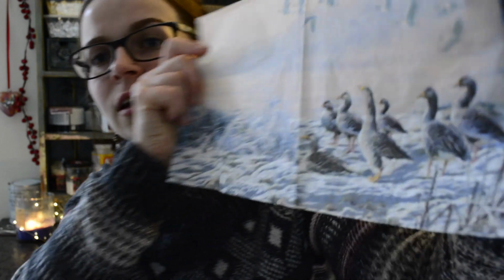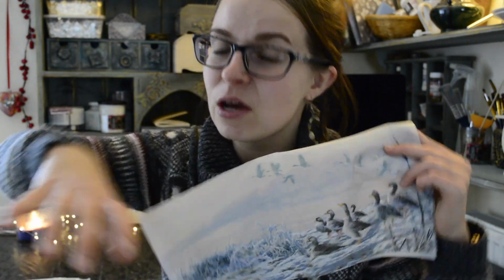It's actually just one long image, which can be a bit of a problem when you want to put a whole scene and not just a pattern, but you have a longer piece to work on. So this is going to be perfect for, again, things like a tray, for example. You could lay this on a tray.